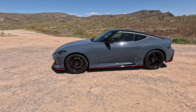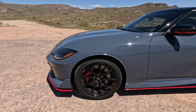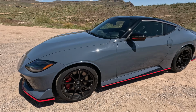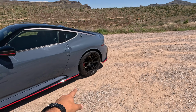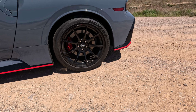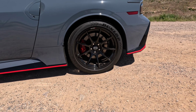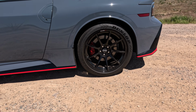On top of that, we get these gorgeous looking Rays 19-inch wheels, which are finished in gloss black and even feature the Nismo badging on the side. But it's also better than that, because the rear has actually been widened by 10 millimeters, or about half an inch, which means you get wider tires, therefore a wider contact patch and more grip while driving around on the track. And from the factory, Nissan equips the Z with these Dunlop GT600 Sport Max tires.